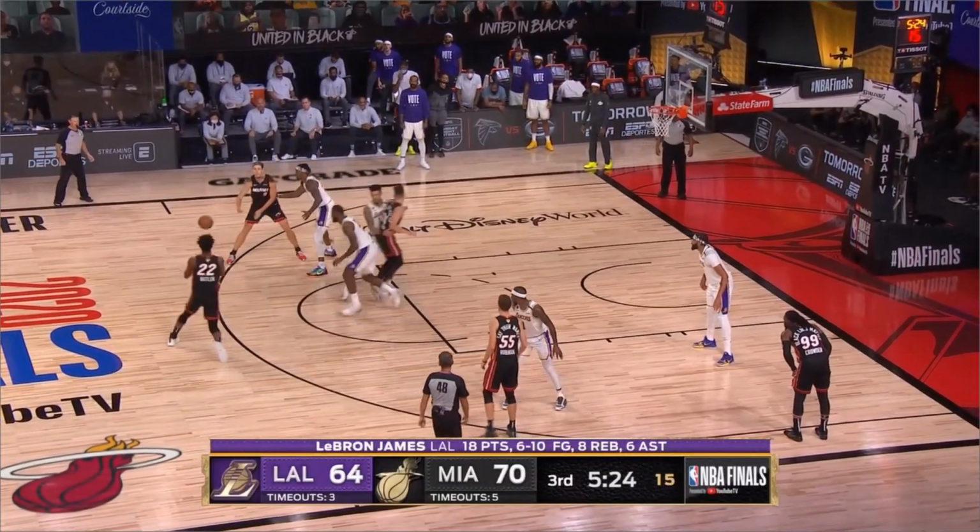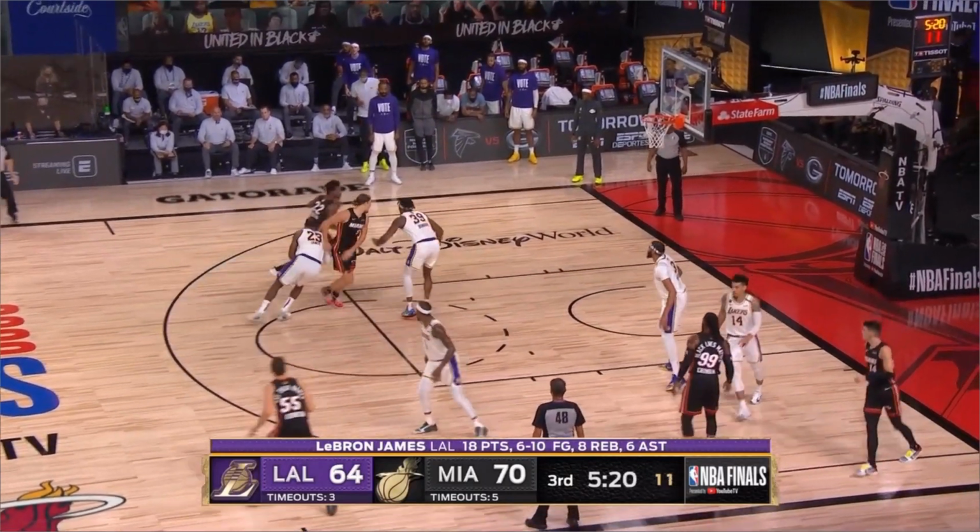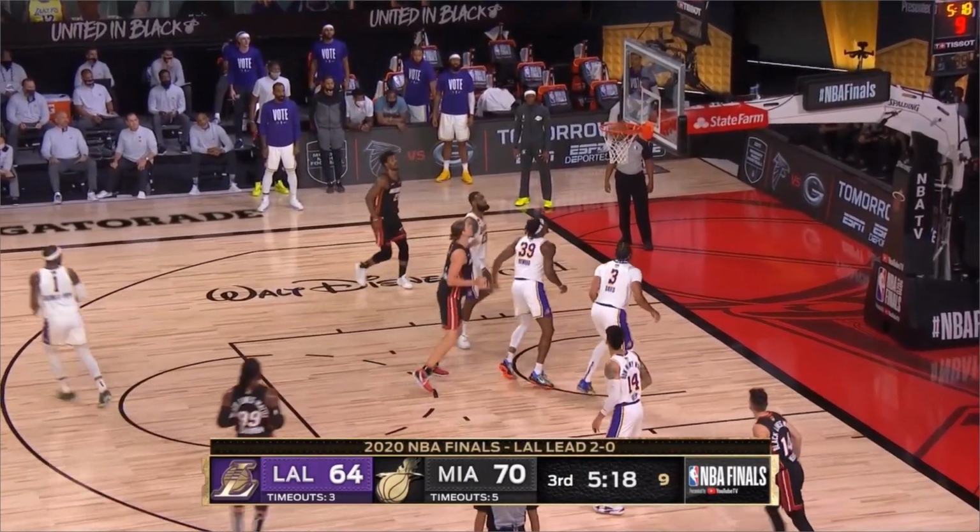Let's see if the Heat can continue to execute on this level, and if they do, maybe they can fight their way back into this final series.